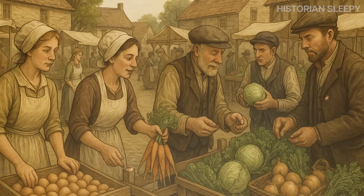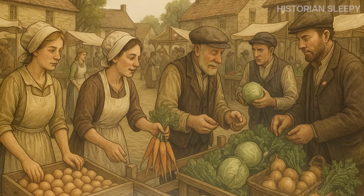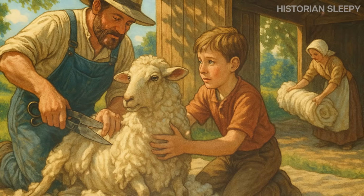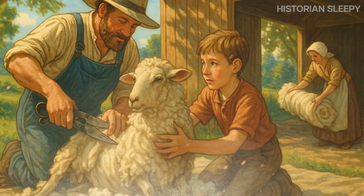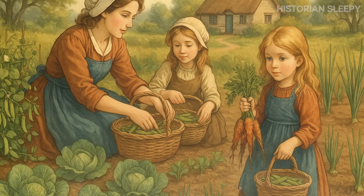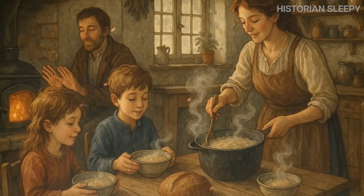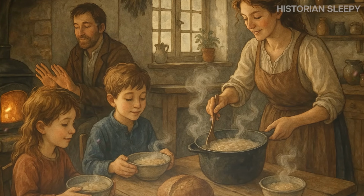"I've heated some water for you to wash," she says, nodding toward a basin on the table. The luxury of warm water to splash on your face and hands feels magnificent, the heat seeping into your skin and bringing life back to your numb fingers. The porridge is ready now, thick and steaming. Emma sprinkles a precious pinch of sugar over yours, a small extravagance. Sugar is expensive, and like many farming families, you're careful with money.